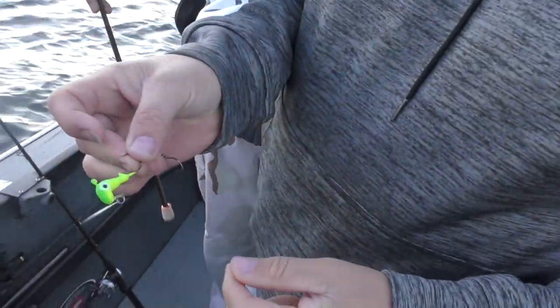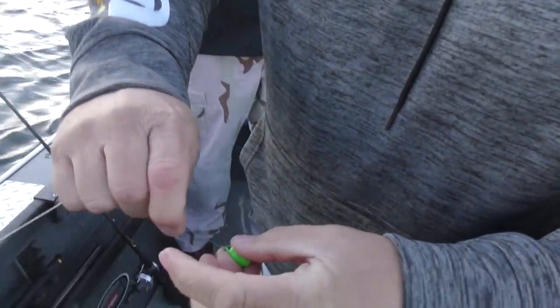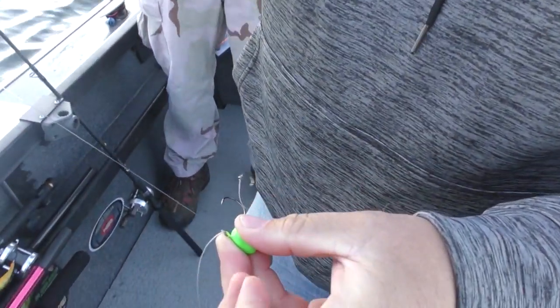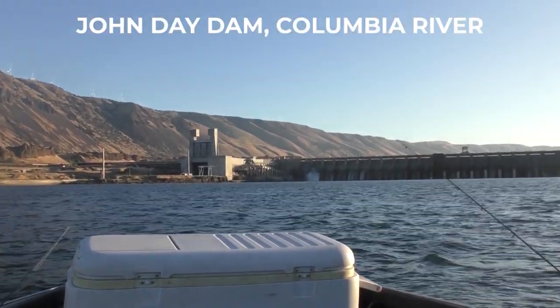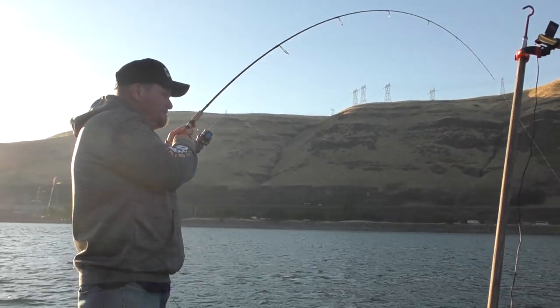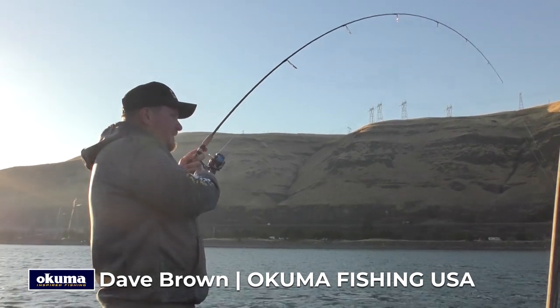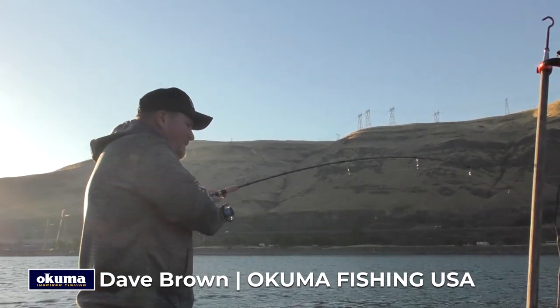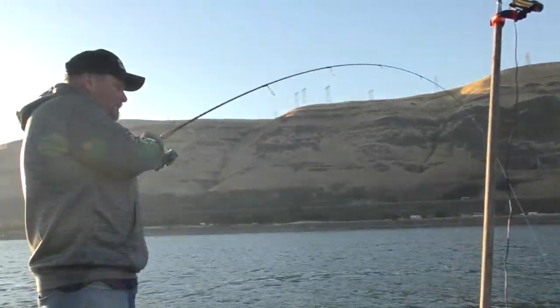Tying on the Blademore Roadrunner with a little trailer hook there. Ready to go. Could be that 23 pounder we were just talking about.